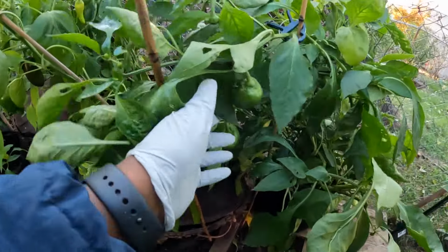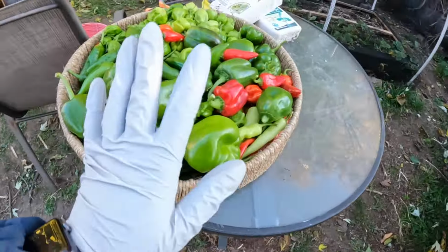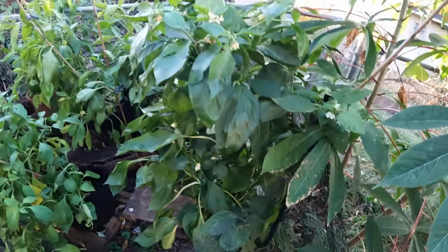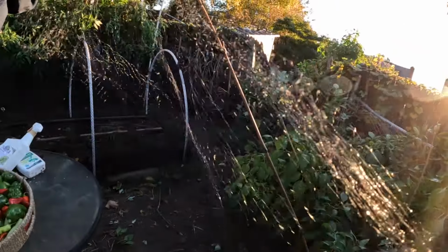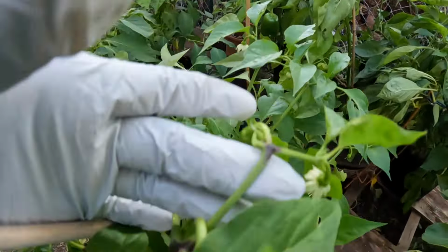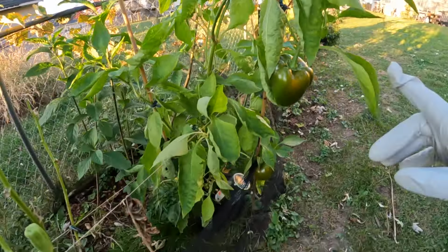But yeah, I'm gonna leave some of them. So I think this is good for now, and I think when official frost comes, that's when I'll come and get the rest of these. Like this one right here, I don't know if y'all can see, it's pretty big. It's turning orange. When that completely turns orange, I am going to harvest it, but I think I'm gonna leave that on there for now. Now look at all of these flowers, y'all. We shall see.